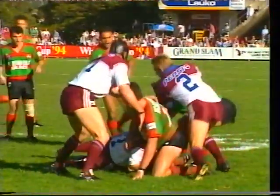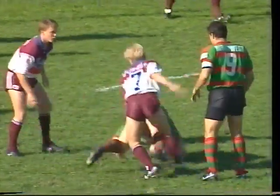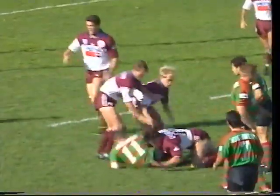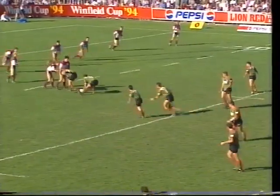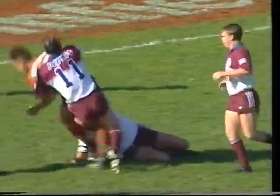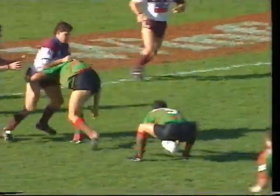They're taking a quick tap, the Rabbits. So South opting to not take the kick into the breeze. And put away is Mestrov. Played with the Eagles, Tony Mestrov. This is Tyron Smith, one of their good young players. And he's put down. Still about 7 metres out from the line.